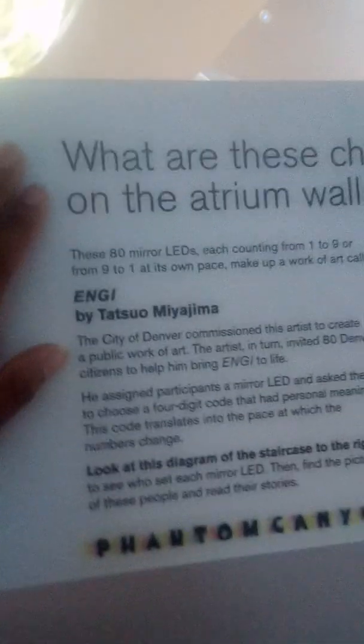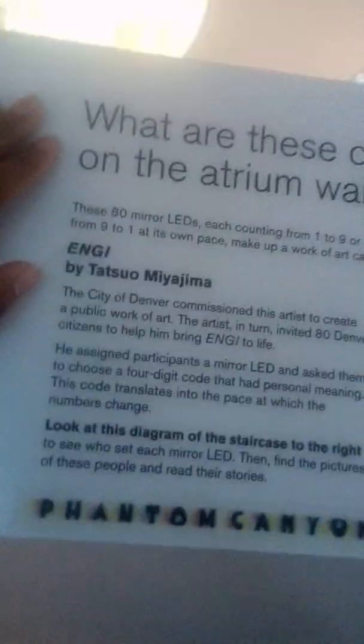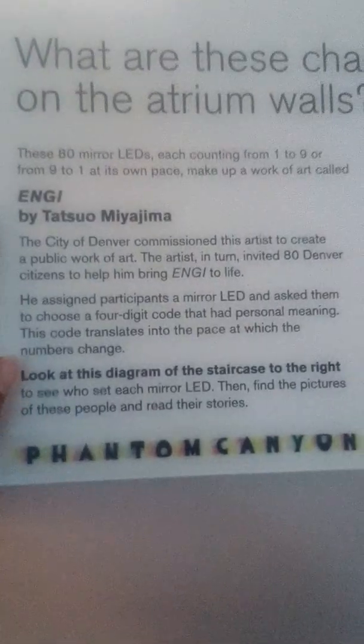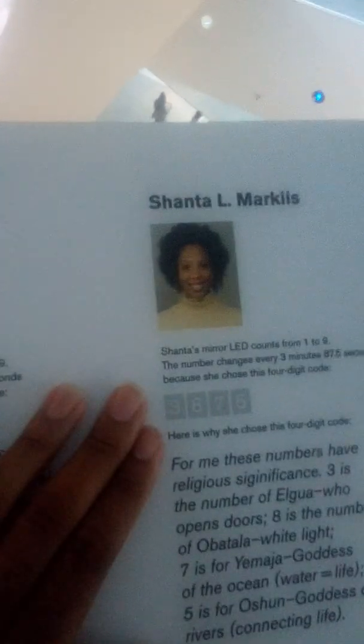Wait. The numbers. What are these changing numbers on the atrium walls? These 80 mirror LEDs, each counting from 1 to 9 or from 9 to 1 at its own pace, make up a work of art called Enjai. So each one has, from each of the famous artists, each have their own number that counts from either 9 to 1 or 1 to 9 at their own pace. This is 4.